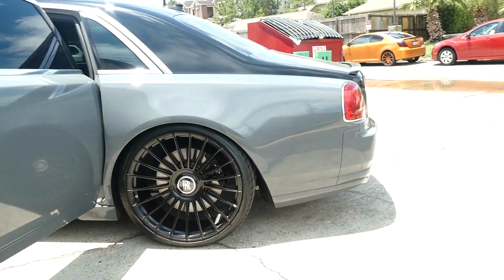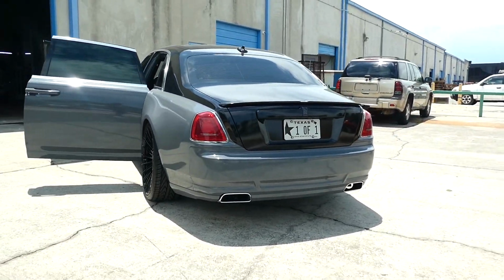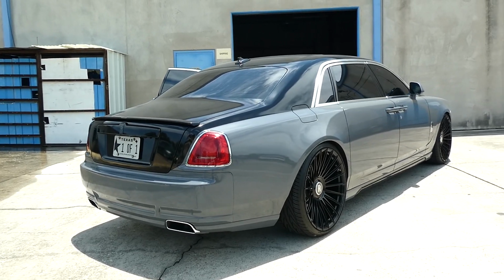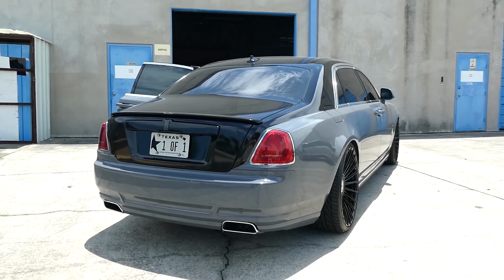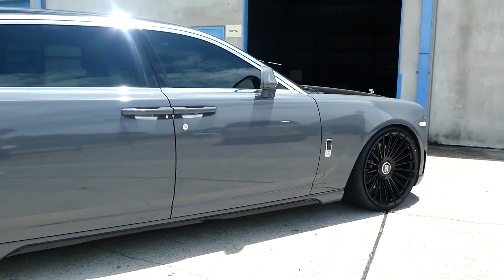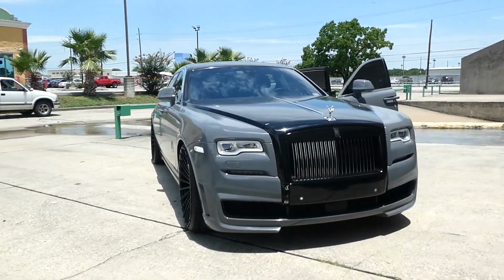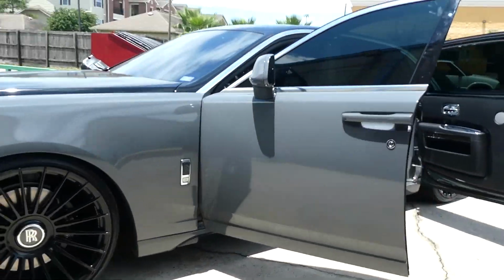It's autofocus. Moving on to the back, we have the license plate that speaks the truth, the 1 of 1 license plate in the Texas area location. You can really see that satin. There we go. The chrome accents were left chrome. But before we jump into the interior, I wanted to show you the exterior. Beautiful, beautiful car. So let's get this review started.